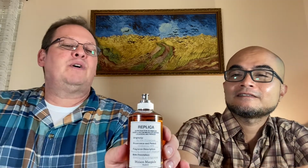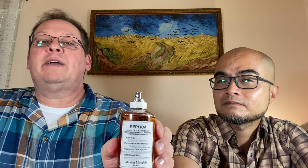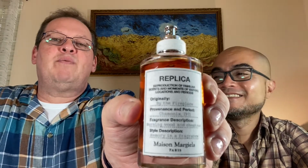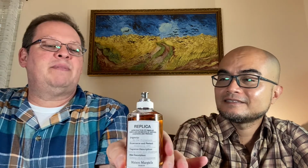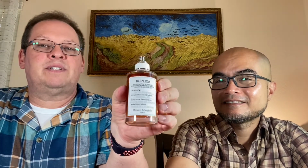And last, we have Replica, which isn't a replica. Well, the house is Maison Margiela, and they make other things than just fragrances. But this line of fragrances that they make is called Replica. So I was wrong, it was not a company, it's the line of fragrances. They have a really unique way of packaging it to make it look like it came from an old-time apothecary. It looks very simple, and there's a typed label to it.